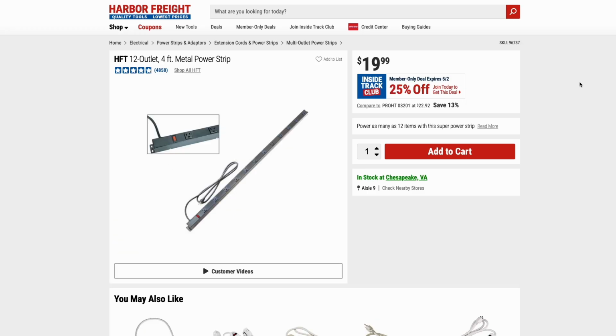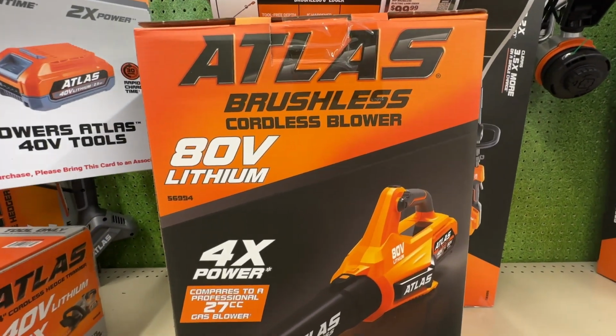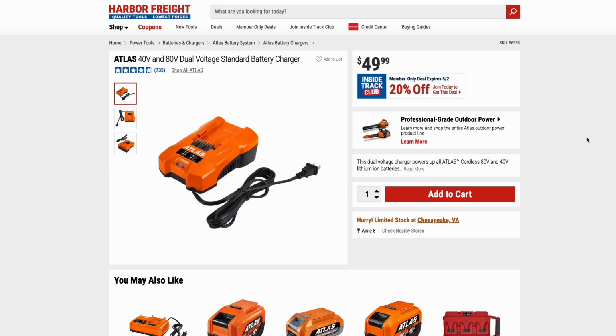This 12-outlet, nice long 4-foot metal power strip is great for a garage or shop. It's 25% off right now at just $15. If you took advantage of the Atlas Power Tool deal during Spring Black Friday and you need an extra charger, you can get this one for 20% off at just $40. Can do both 40 volt or the 80 volt tools. So during that sale, you got a tool with a free battery, but you didn't get the charger, I don't think. So check out this one if you need an extra charger.